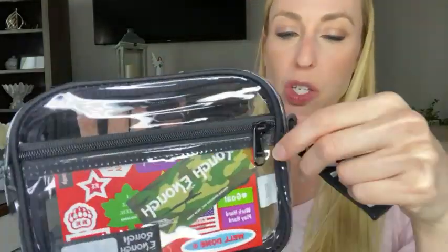Hey guys, I have this really cute small pouch to show you today. It's one of those nice see-through ones so that you can use them for places like stores. If you work at a store where you have to have a clear pouch so that they can easily see what you have, you can go in and out.